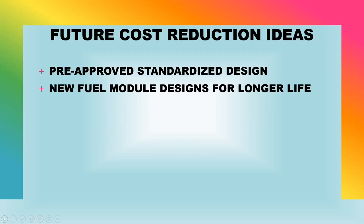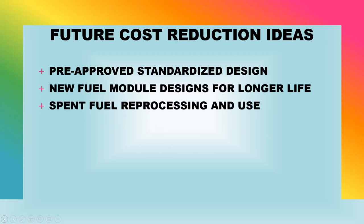New fuel modules for longer life. I was mentioning that now we're going for like 60 years in the aircraft carriers and 40 to 60 years in submarines. And it's quite likely that the ship will be obsolete and out of service before the end of the nuclear power fuel rods. Spent fuel reprocessing and use. To some extent, you can take spent fuel, and if you process it in a highly radioactive environment with very extra special care, you can take some of those products and put them into a fuel rod and use them again in a reactor, particularly if it's got the plutonium in the component of the radioactive leftover.